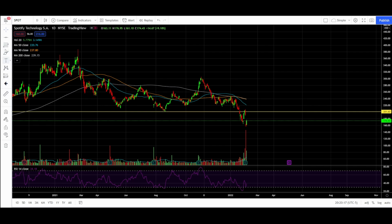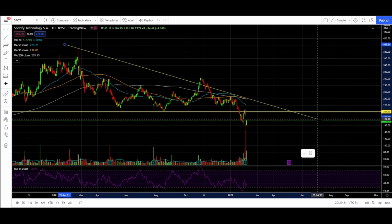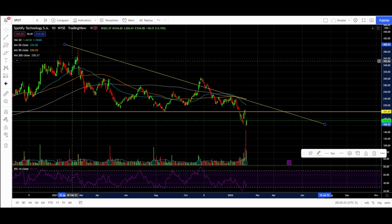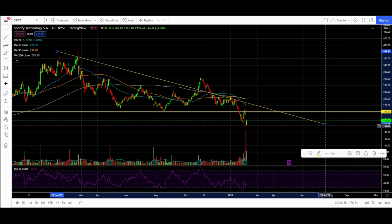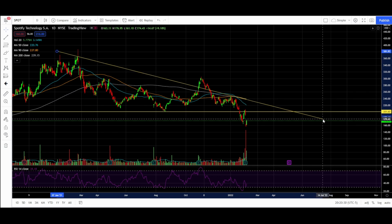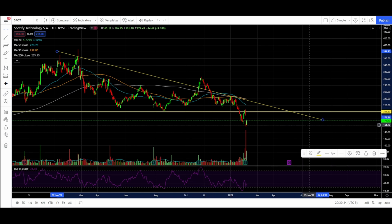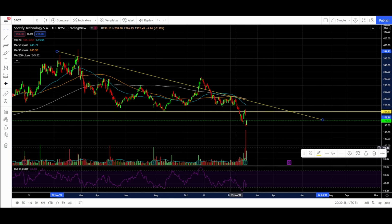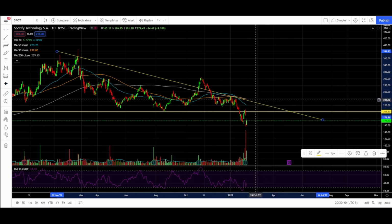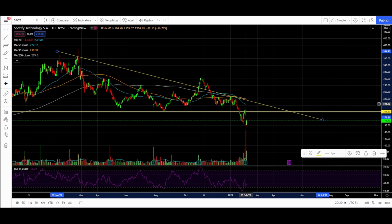Not long term, since about the beginning of the year, or last year, actually. Let me just draw this here. It's pretty much a straight downtrend since the early part of last year on Spotify. So the safe entry, honestly, is a push over this line. But if you want to try and trade it, if it makes a rally back up here, you can use that kind of as a guide, as a place to potentially take profit.